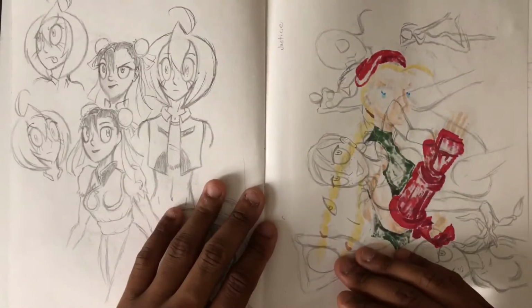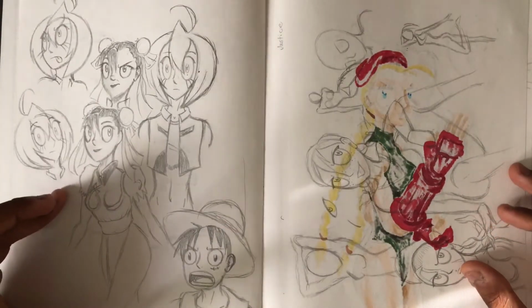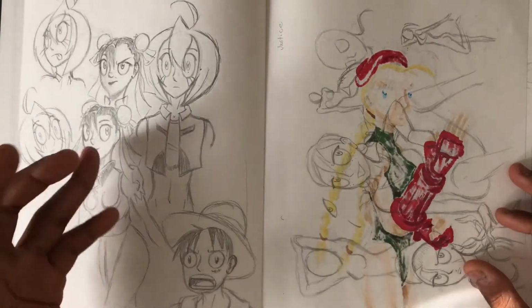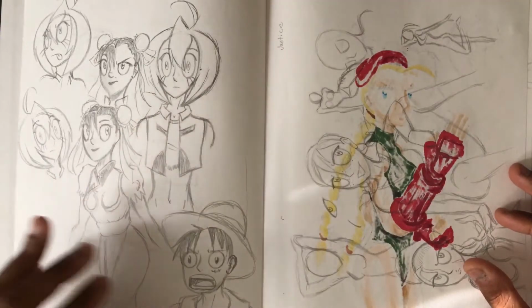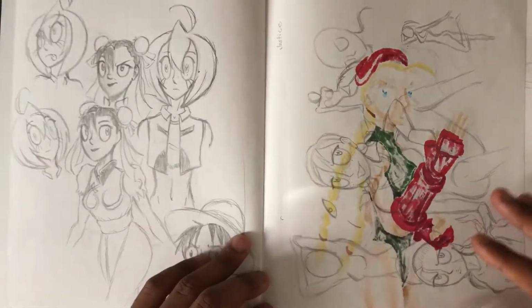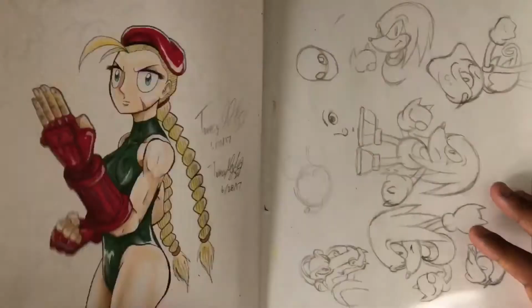And then here's this page, and you can see that I was practicing drawing Luffy here. And then here's more Haigochi, trying to practice this god dang face. And here's another Chun-Li, although I don't really like this Chun-Li, because this was the first time I was implementing this design into Chun-Li, so that's why it looks the way it does, and trust me, it'll look better.